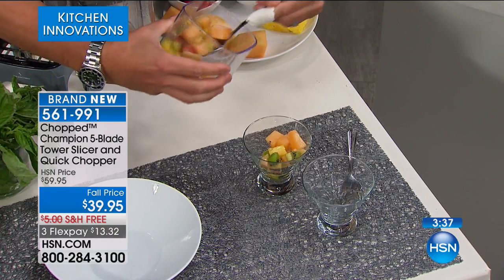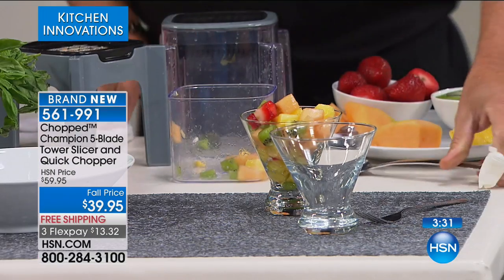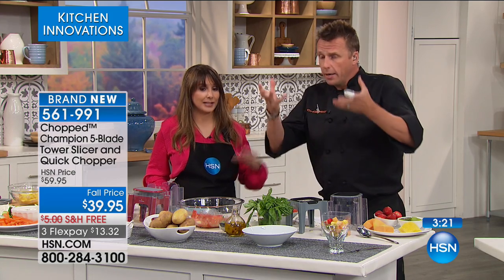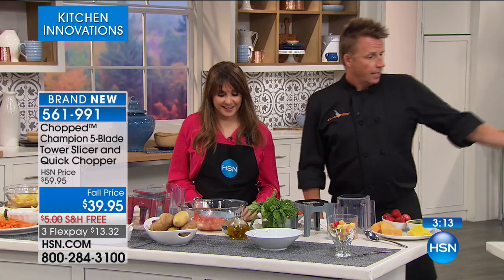Healthy. Simple. And by the way, when I go to the store, I get upset because they're selling those packages of stuff already cut up, and it's ridiculously expensive. The price is ridiculous, and the fruit's drying out. I saw one the other day for $8. Here, all of the juices are going to go right in there, and it's going to be delicious. The vitamins, everything.